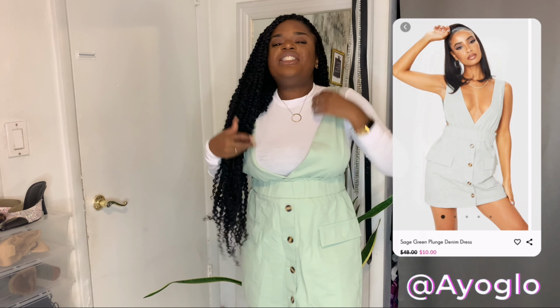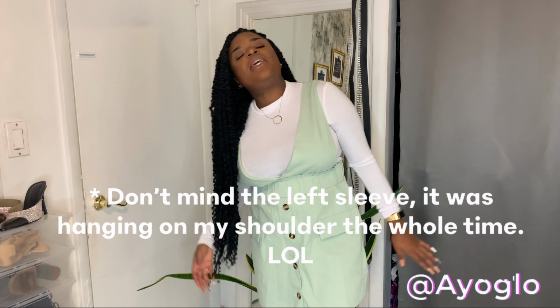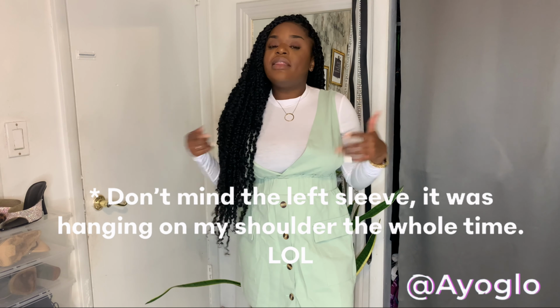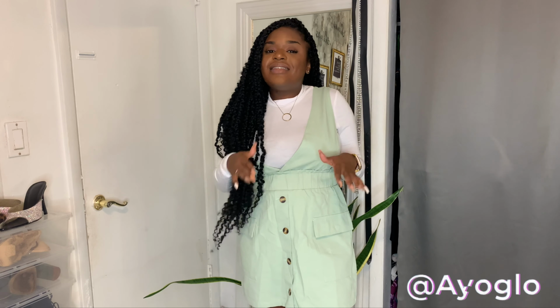Can you tell I'm excited about this, please? Like, come on. This is their blue plunge denim dress. And I just love this piece so much because when I saw it, I was like, oh, the way that the model wore it was nice. I personally could never wear it the way that sis wore it. You know, kudos to her. I couldn't do it. But I had a whole vision of wearing this with a nice little mock neck long sleeve, and it came to life.